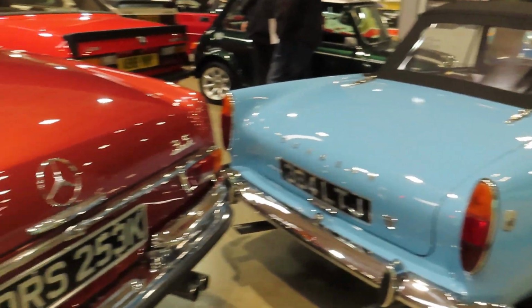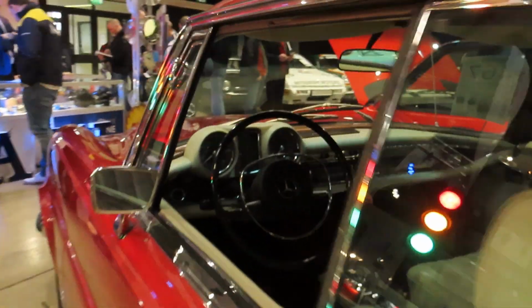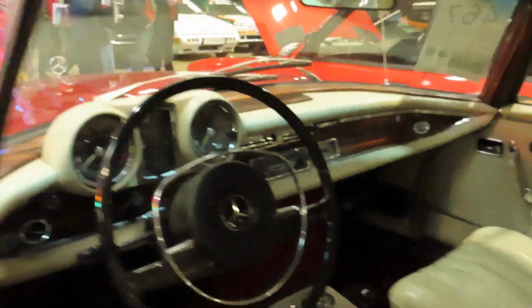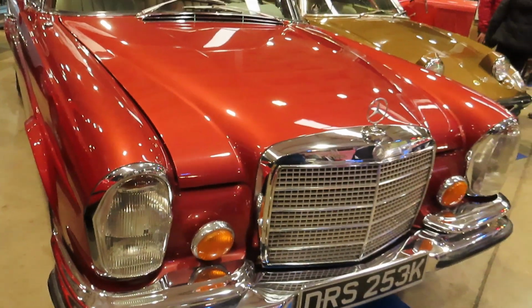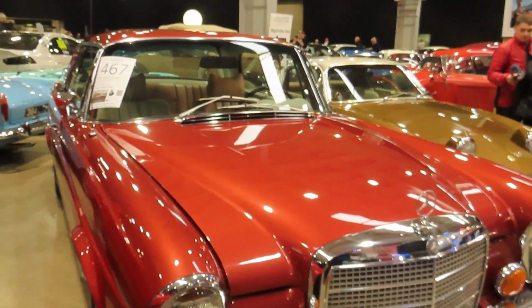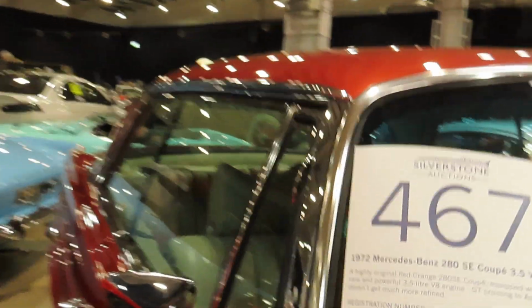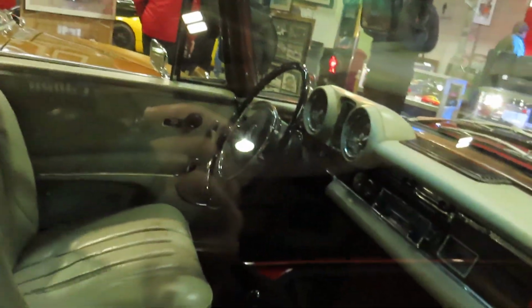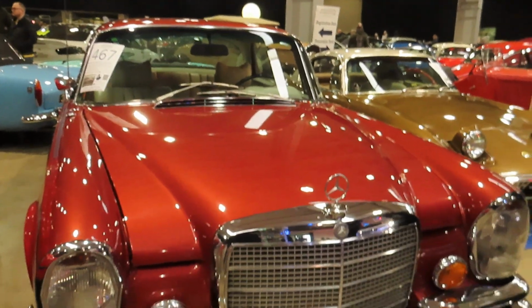That is very cool. Mercedes 280 SE. Wow, look at that interior. So elegant, some of these old Mercedes. I'm going to have a quick look around the front, because just look at the front of that. This is a 3.5 litre V8. Wow. This is such a refined and lovely old car. So well made. Just look at the quality of that.